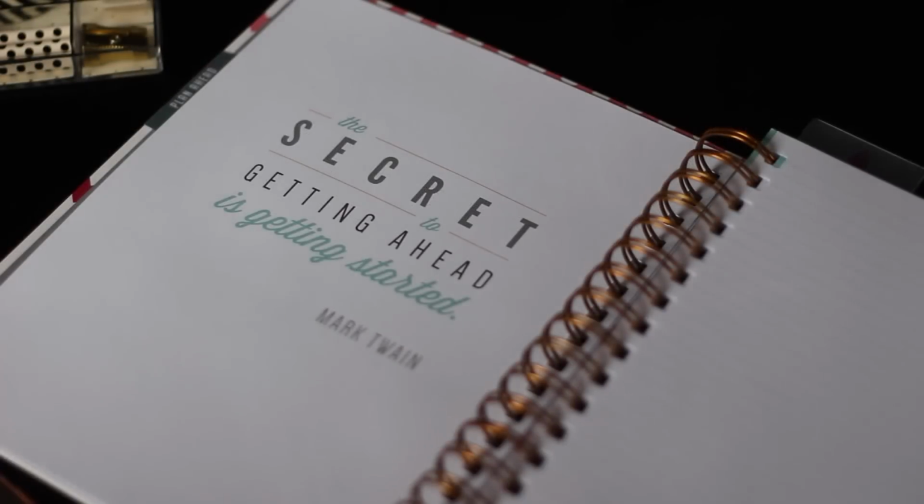And then the last thing before we get into the actual month of December is a quote, and it says, "The secret to getting ahead is getting started," by Mark Twain. And then there's a whole entire blank page just for notes, and let me show you how I'm utilizing my month at a glance view.